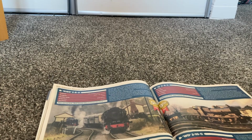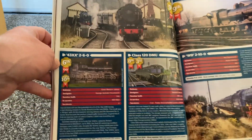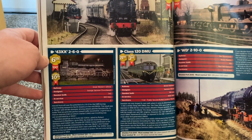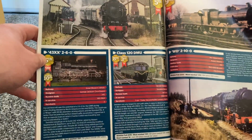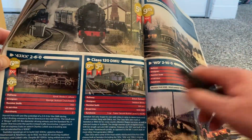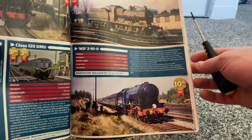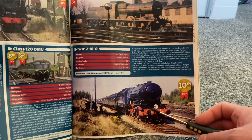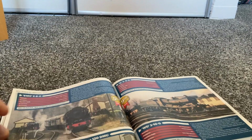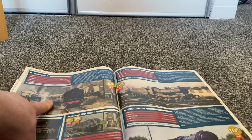We have got a 43XX down there. Don't know too much about these. There might have been... Oh, you slipped me. I'll leave it in the comments whether one actually has been released or not. Another 2-6-0, which is quite interesting. We've got a 120 DMU that's not been made. A Q, which is an 0-6-0, a Southern one, that's not been made. And a WD 2-10-0, which is due for release by... is it KR Models, something like that? So, of 5th to 10th, 2 have definitely got ready to run models on the way.